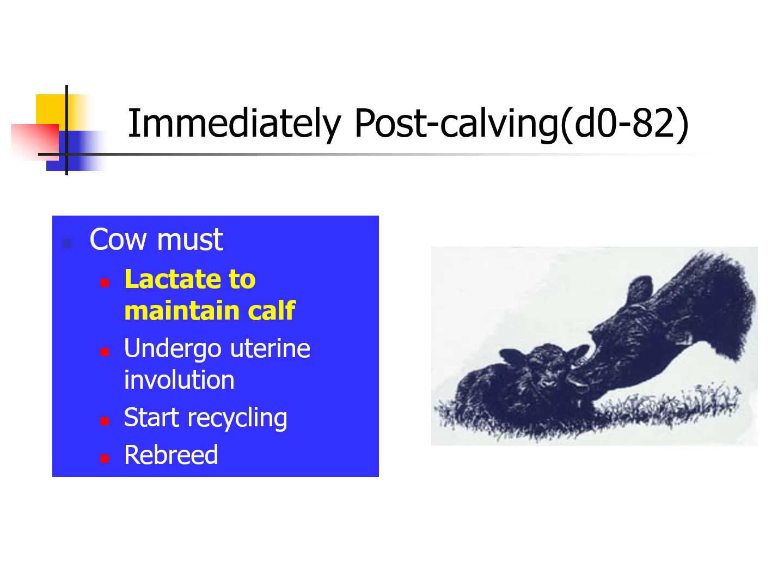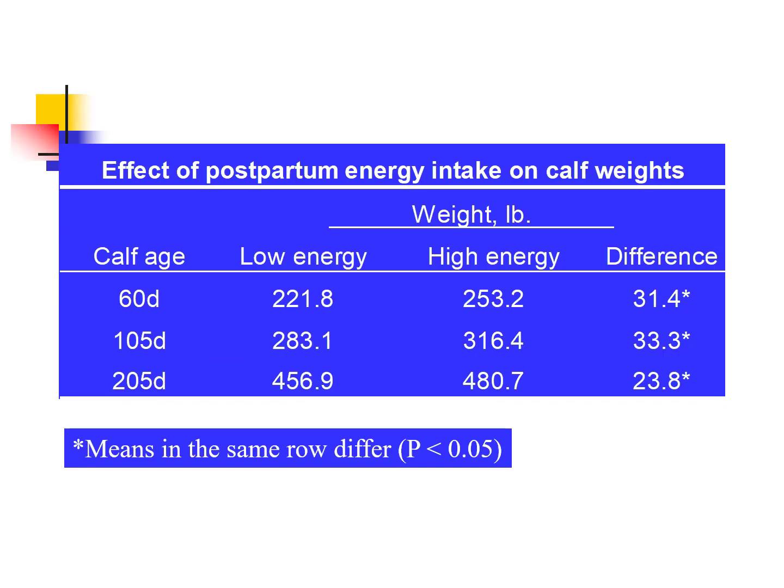So immediately post-calving, cows must lactate to maintain the calf. They must undergo uterine involution. They must start recycling and be ready to be rebred. This is looking at the effect of postpartum energy intake on calf weights, and we're talking about how we're feeding the cow. Here we are feeding the cow a lower energy diet and a high energy diet, and looking at weights of those calves 60 days out from birth. There you see the high energy calves are heavier at 60 days, correspondingly at 105 days, and about 30 pounds heavier at weaning. So certainly nutrition of the cow after calving impacts that calf.